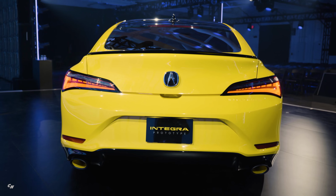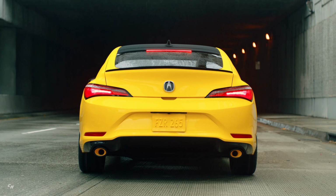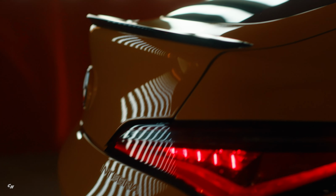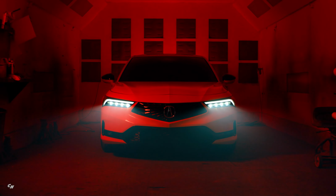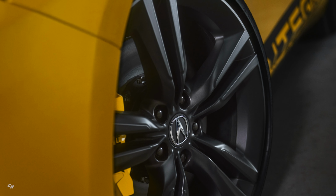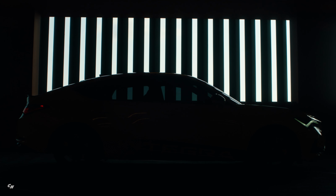Muscular rear wheel arches and aggressive rear fascia with dual exhaust finishers emphasize Integra's wide track. Inspired by previous Integra models, the distinctive rear styling features wide, single-piece taillights with matching chicane light signature. Behind the Integra Prototype's matte finish 19-inch split 5-spoke wheels are oversized Brembo high-performance brakes with color-keyed Indy Yellow calipers, providing incredible stopping power and an aggressive look.